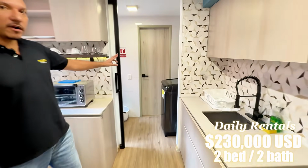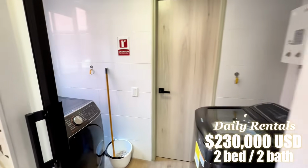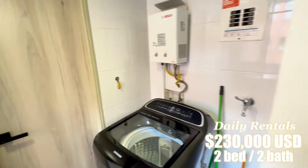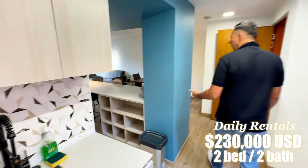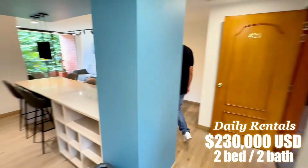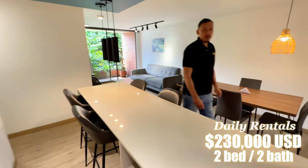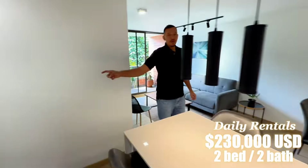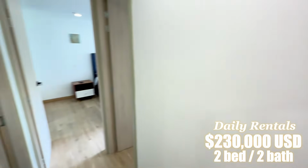Over here is the laundry area and what they call a service room or maid's quarters back there behind that door. It's a little room where if you have a live-in maid, you can have her live in there or just use as storage. This is the dining area. And over here, you've got the first bedroom to the right.